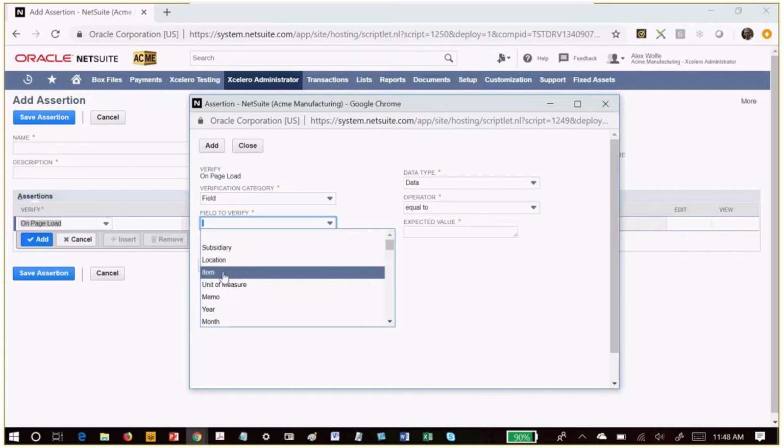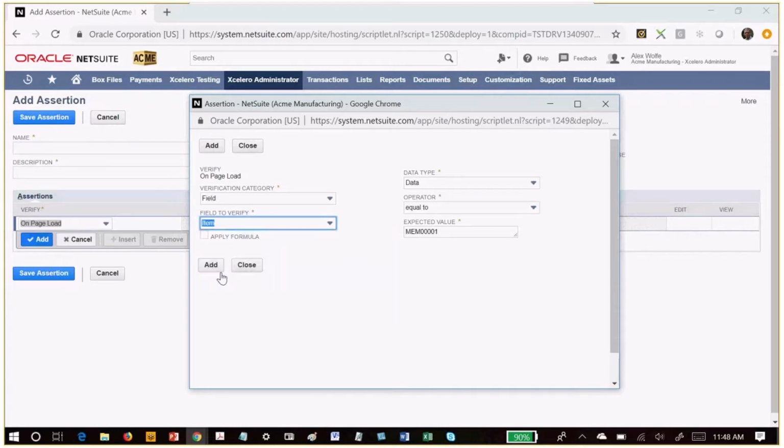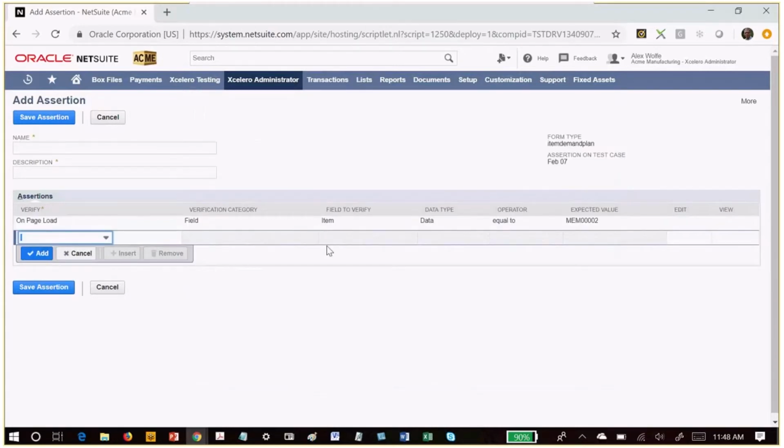Okay, we can take a different example. I think I picked a different test case than I thought I was picking. So if there is an item that I want to verify, I can say that this is the value I'm expecting, or if I'm expecting a different value, I can put that value in the expected value field here, and then that will have Xcelero look at this field when the test case is executing, and this is how a pass-fail criteria can be created.